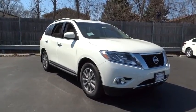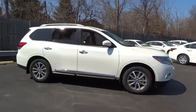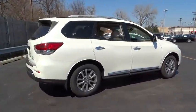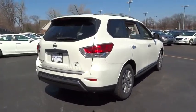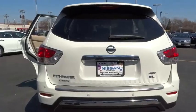The 2015 Pathfinder. The Pathfinder has a premium interior with 3 rows of seating for up to 7 passengers, as well as versatile seating and cargo configurations. This SUV appeals to both truck lovers and car lovers and is priced below $40,000.